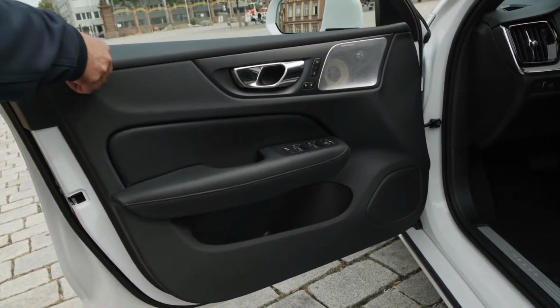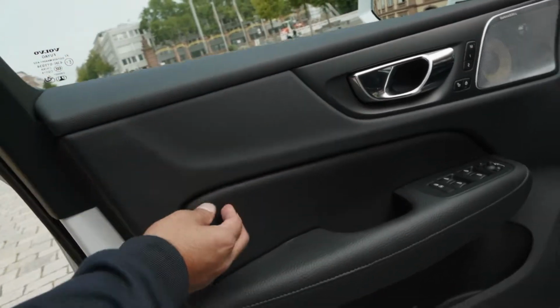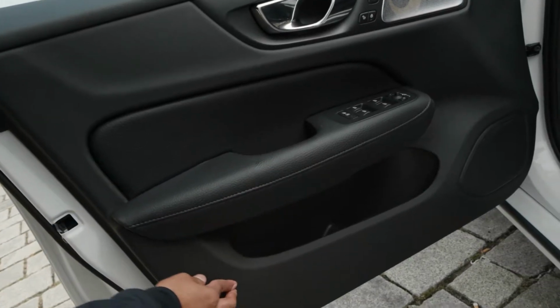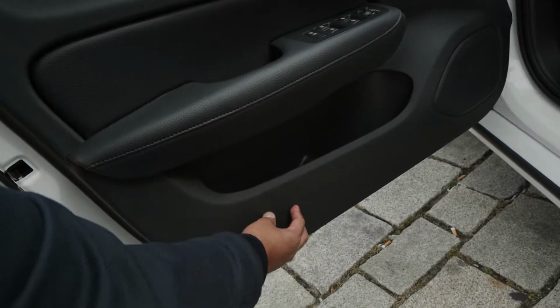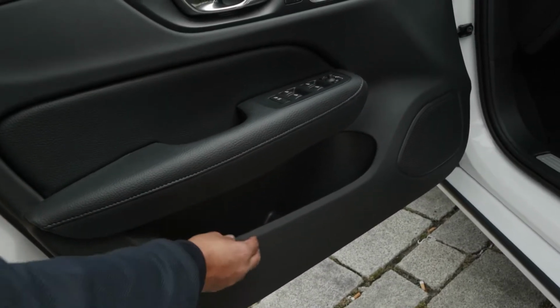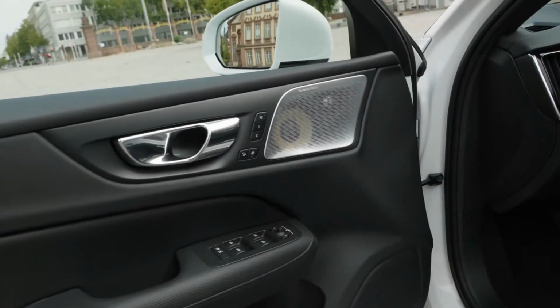The materials are really good, top-notch, very soft and plush on the top. Down here as well, lots of soft touch materials, padded armrest, and even the door pockets are padded, which is fantastic. Even expensive cars have hard plastic here, and this is soft touch, so Volvo interiors are really good.